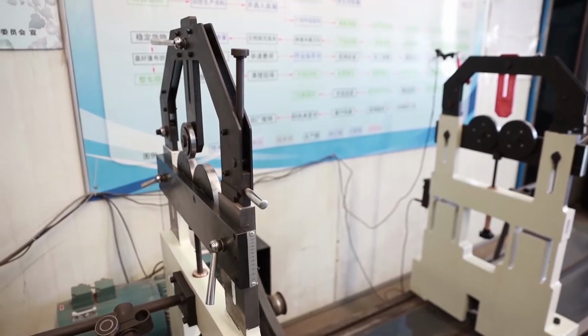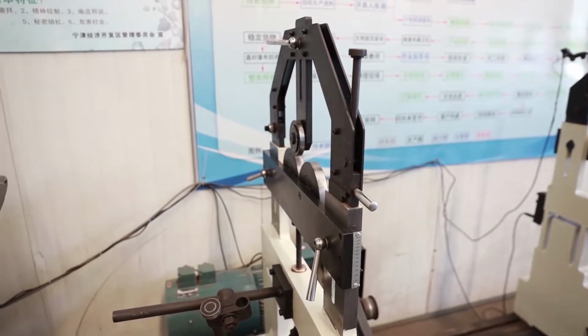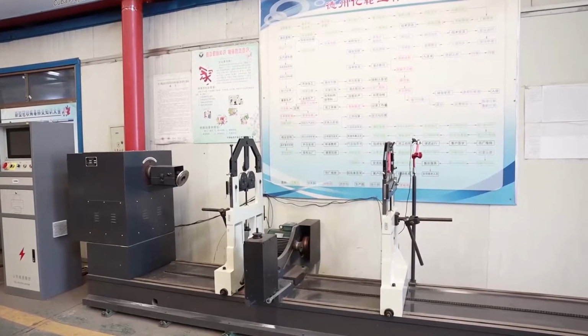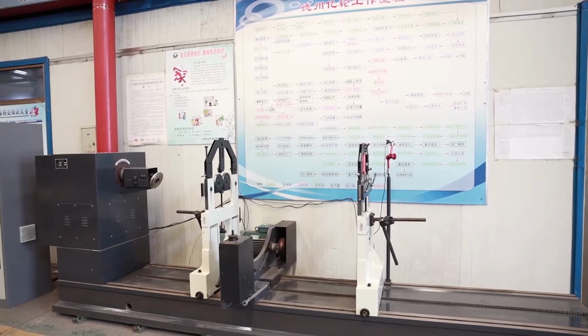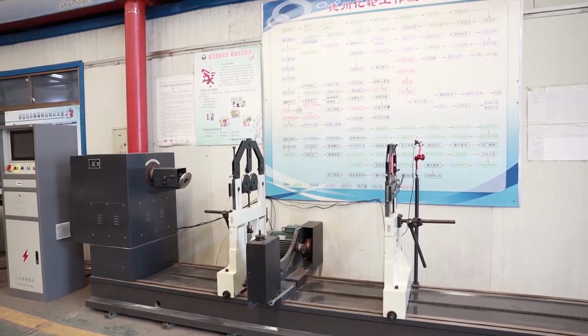Third, selecting high-quality bearings and bearing seats. Equipped with a bearing inner diameter increaser, after the bearing is preheated, push the bearing directly into the bearing position to avoid damage to the bearing during installation.